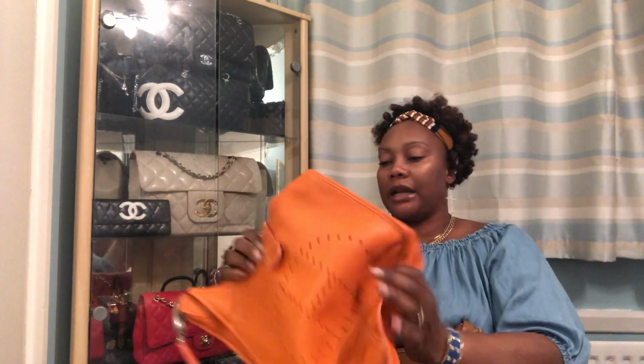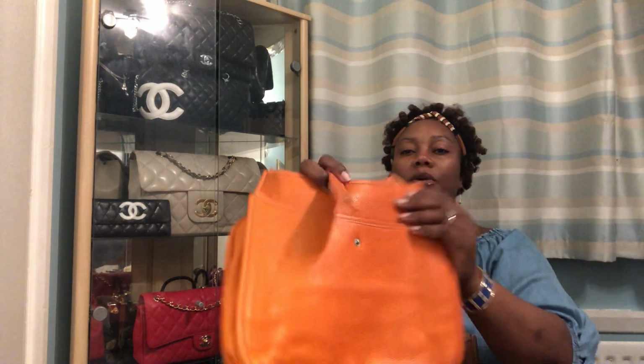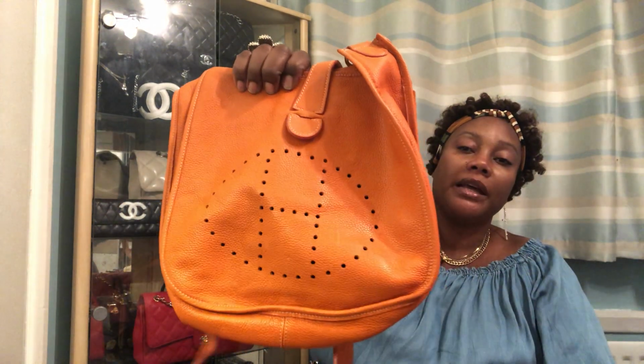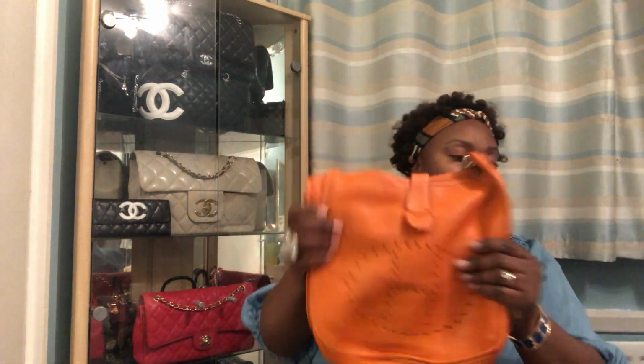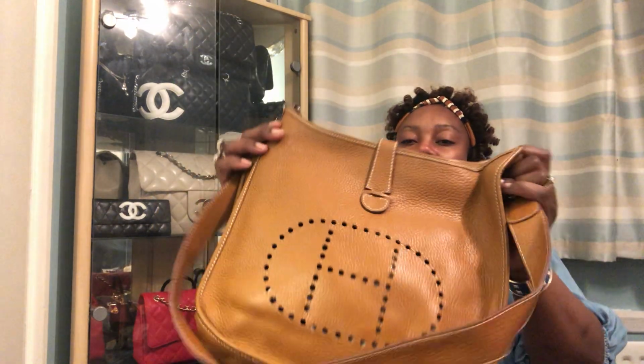The difference is that this one has no print whatsoever. It has no Hermes print anywhere, so it's just a proper inspired bag, and the quality of the leather and the color. So I'm keeping this one. This one has the Hermes logo. So yeah, here it is. And the Hermes comes somewhere. Where is it? Yeah, there.